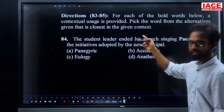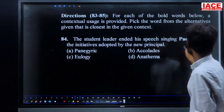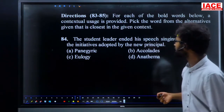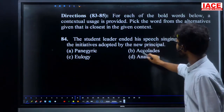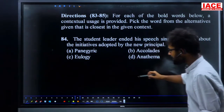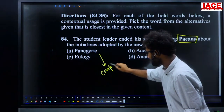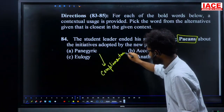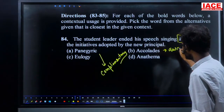Question number 84 under the same direction. Let us read. The student leader ended his speech singing paeans about the initiatives adopted by the new principal. Options are panegyric, accolades, anathema, and eulogy. Okay, so panegyric meaning is, sir, complimentary. Okay, accolades meaning is award or honor.